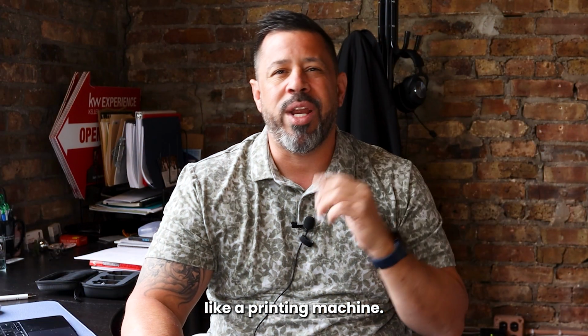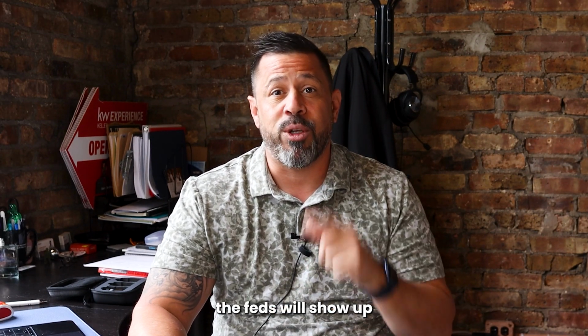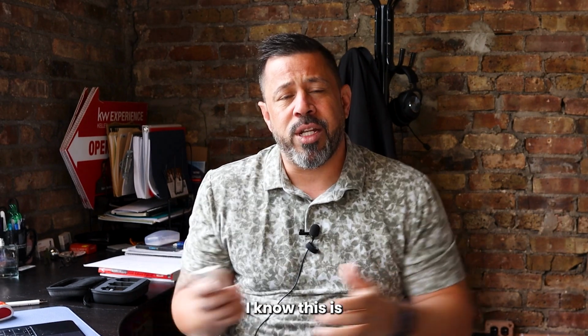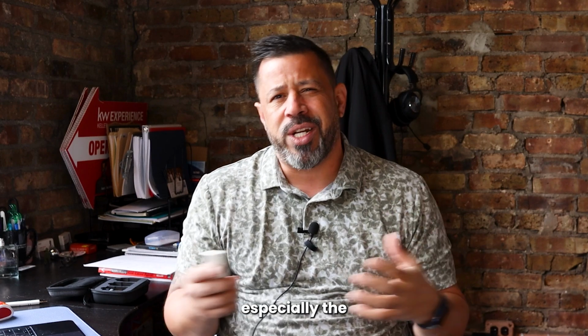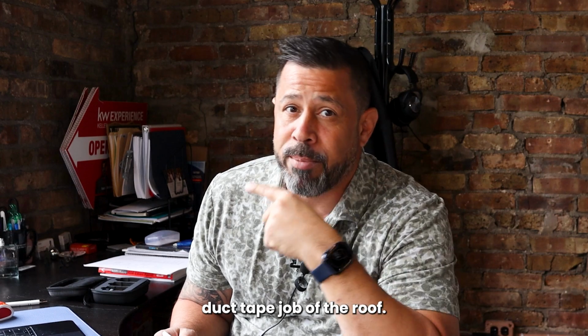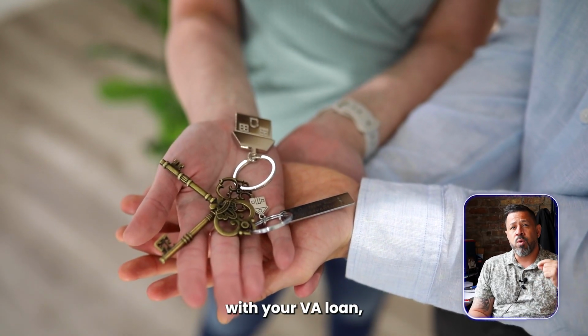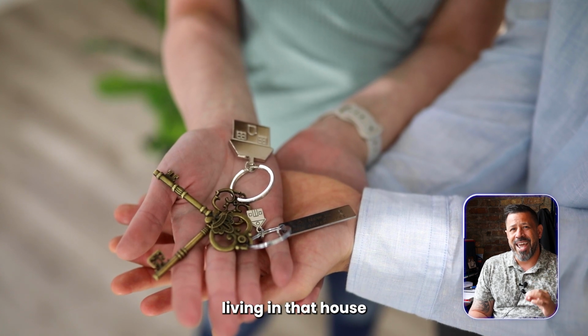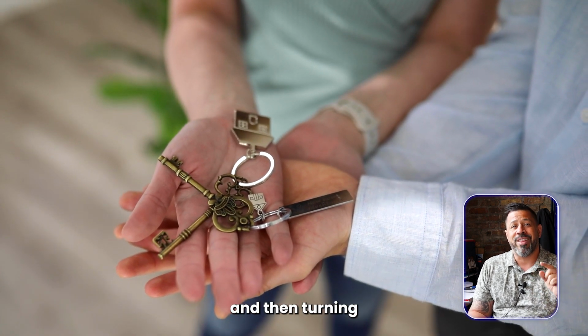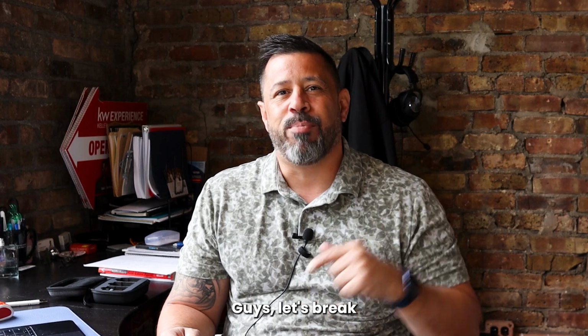Money, like a printing machine, guys. Well, not literally, that is, because the feds will show up at your door. Trust me, I know. This is for all my veterans out there, especially the young veterans. This is what I call a house hack. It's not to be confused with your uncle's duct tape job of the roof. What I'm talking about here is buying a house with your VA loan, living in that house for 1 year, and then turning that sucker into an investment property. So just like our rifles, guys, let's break this down.